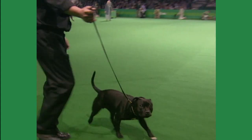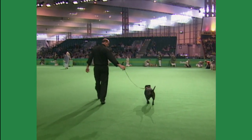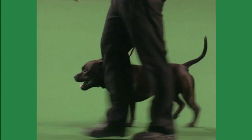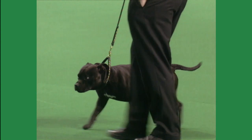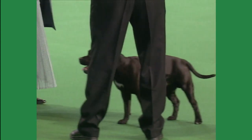After a lot of discussion, there was a standard written describing the dog's physical attributes. And this dog was then named the Staffordshire Bull Terrier to differentiate from the English Bull Terrier, officially recognized by the Kennel Club in 1935.